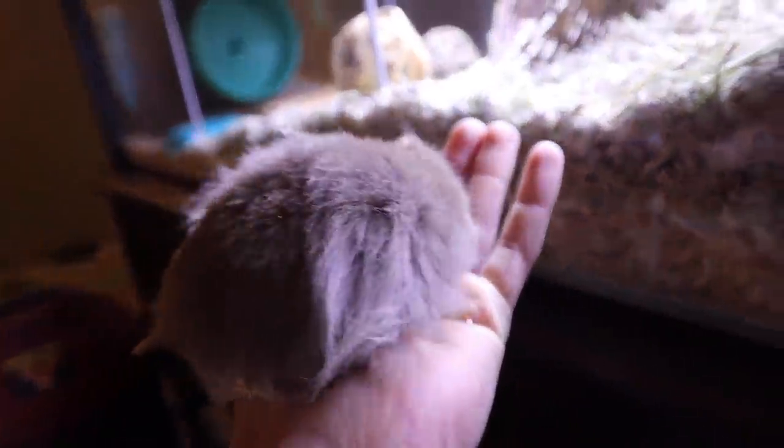But Carl is mean. I don't like Carl. I like this one. This one's cool. But that is super sick. And here he is right here. This is literally our dumpster hamster.